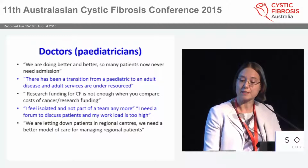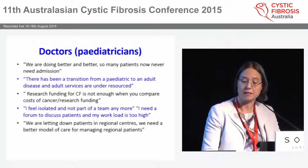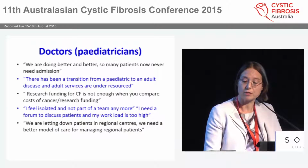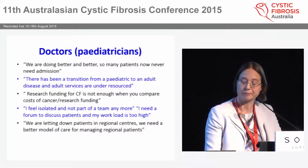We're doing better and better, so many patients now never need admissions. There's been a transition from pediatrics to adult disease, and adult services are under-resourced. So even the pediatricians are recognizing that. Research funding for CF is not enough when you compare costs of cancer patients per research funding.